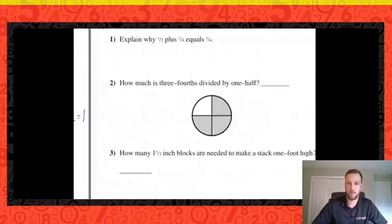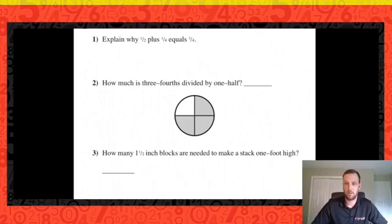All right. We are on to page number 2. So if you're following along here with me, we're now on page number 2. So can we explain why 1/2 plus 1/4 equals 3/4?